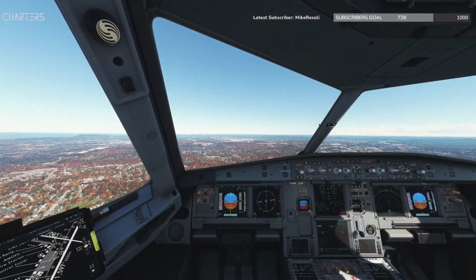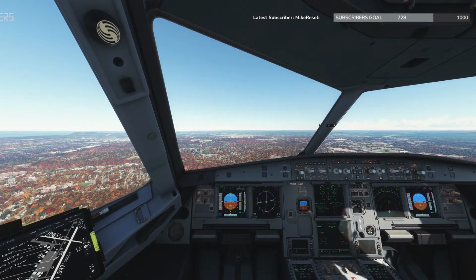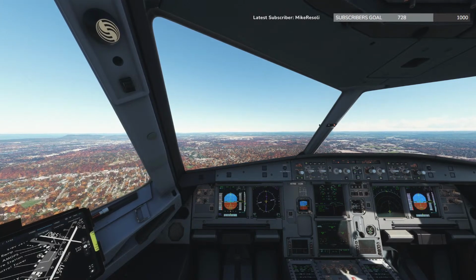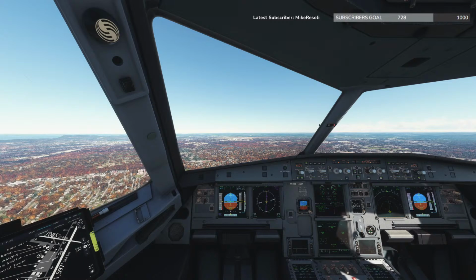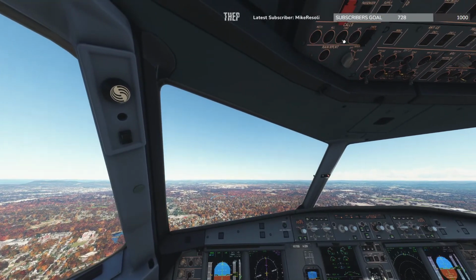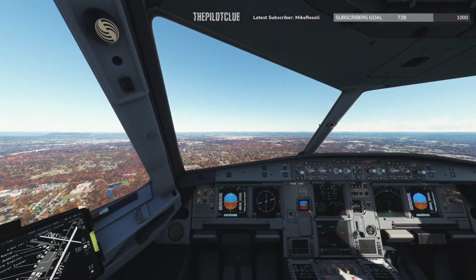All right, let's go ahead and arm spoilers. Our speed brake is low. And let's do our cabin check. All right, landing memo, no blue.